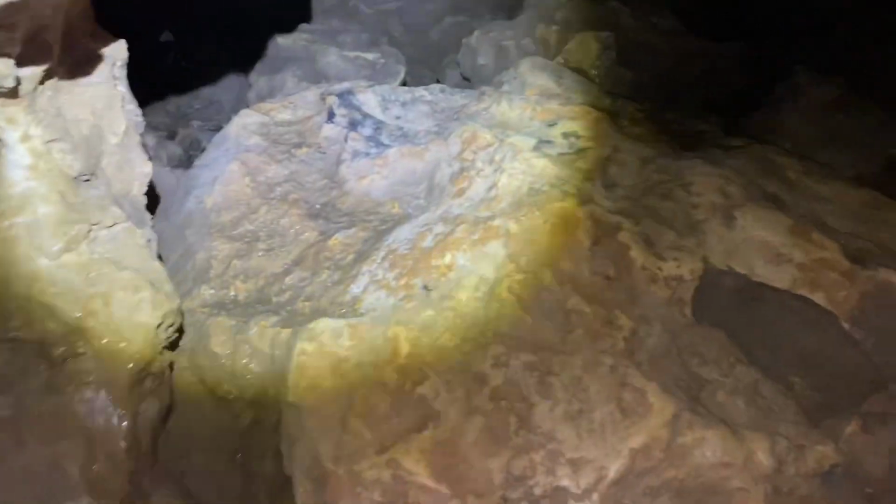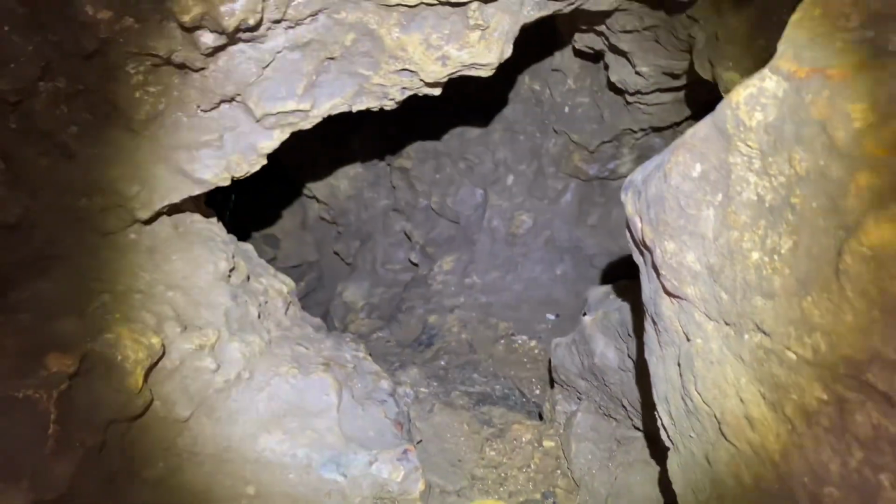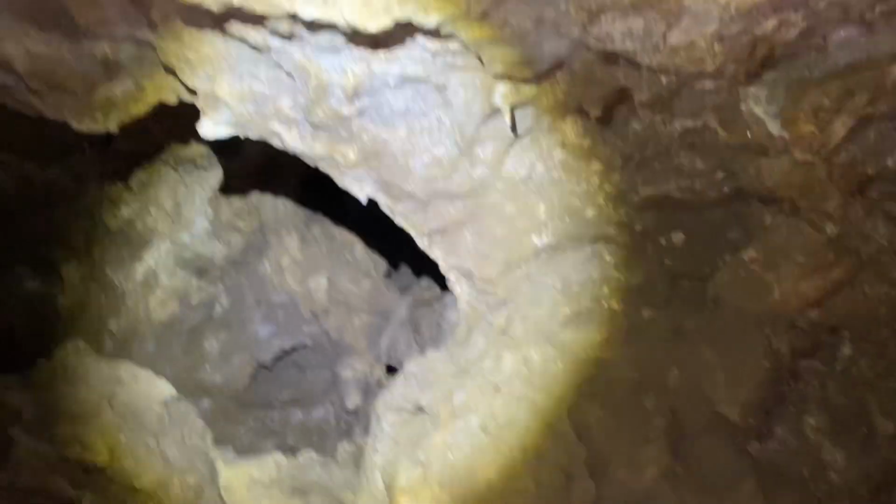Okay. So, this hole, I mean, there's spiders in here, by the way. There's cave spiders. No. I know I didn't go in the cave with them. My brother, this one, there's a spot to go down here. I mean, people do go down that way.